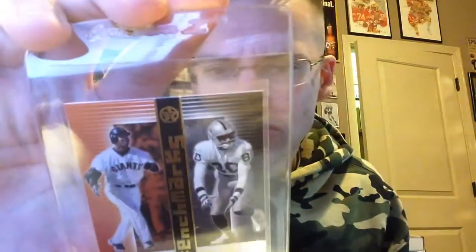This is out of 02 Upper Deck. I did not look up whether this was a baseball card or a football card yet, or what set it came out of. Whatever, it was like a multi-sport thing or something. But that's pretty cool. Real excited for these.